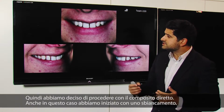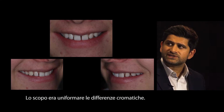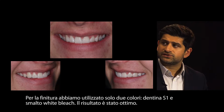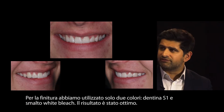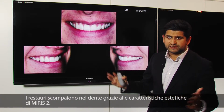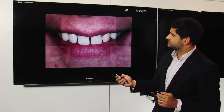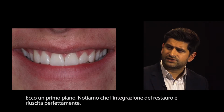We decided in this instance to start again with a little bit of tooth whitening just to even out any shade discrepancies, and then finished up using just 2 shades, white bleach and S1 dentine, white bleach enamel, to get a very nice result. We've recontoured the morphology ever so slightly, and you can see these are just partial restorations, yet they disappear into the tooth due to the optical properties of MIRIS2. Here's a close-up, and we see we have a very nice integration of the restorations.